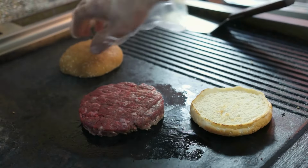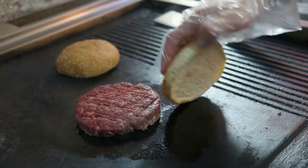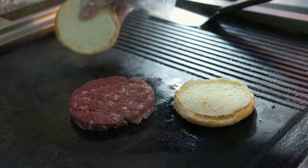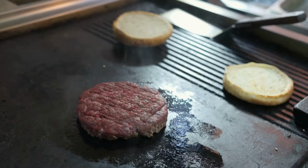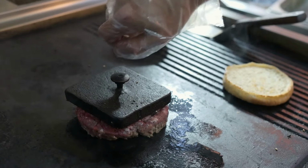The ground beef is then transported to the patty-forming machines, marvels of engineering that shape the meat into those iconic, perfectly round patties. These machines are designed with precision, ensuring that each patty is formed to exact specifications. With each press of the machine, a uniform patty is born, ready to be cooked to perfection.